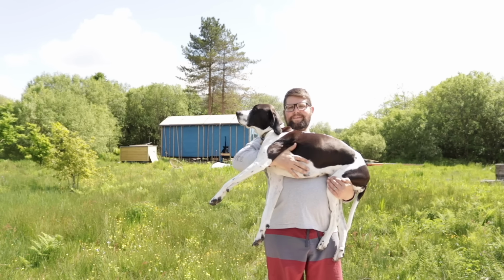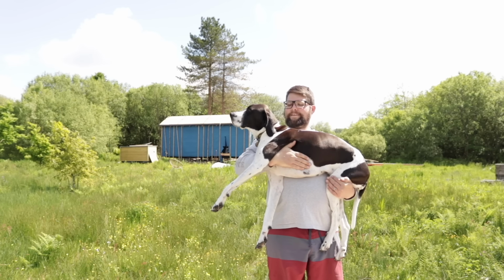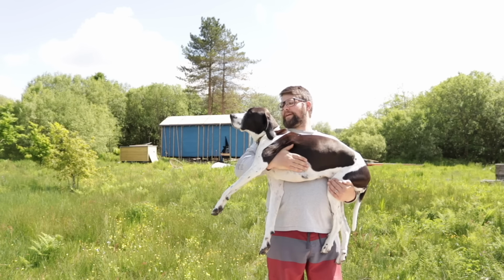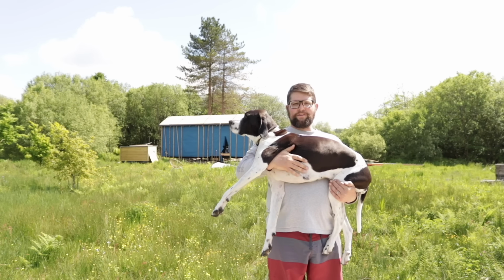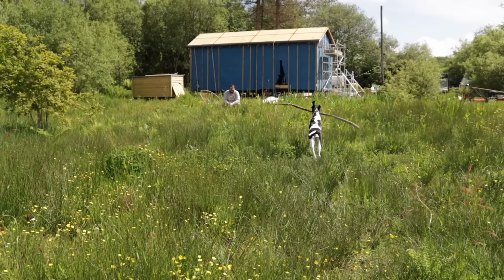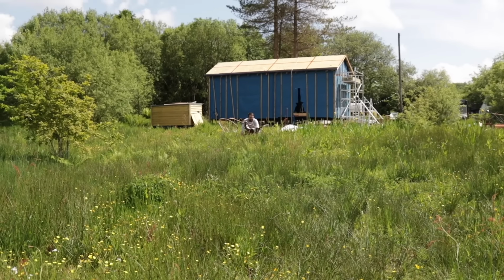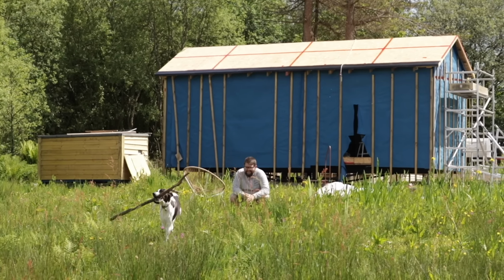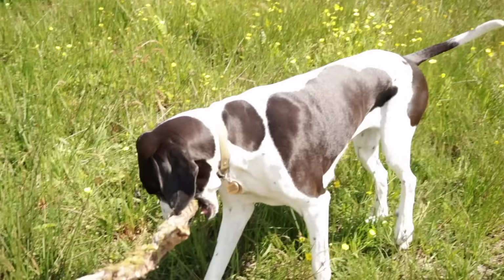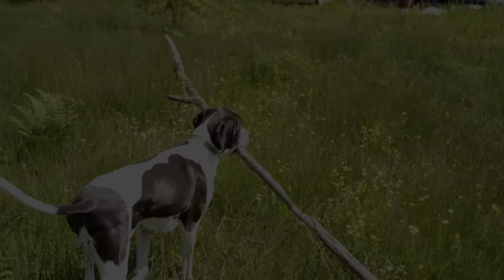This is an English pointer. She's a mutt. Who are you? Who's that, Maggie? She's very chilled when it's hot, isn't she? Chill, girl. That is a great stick. Good girl! Good girl! That stick's so big I have to zoom out. Whoa! Lovely stick.